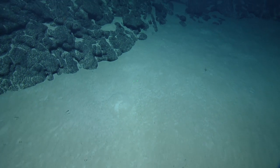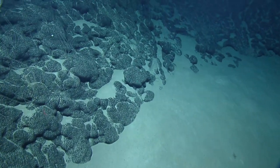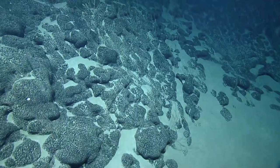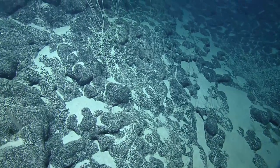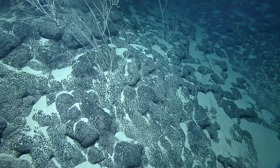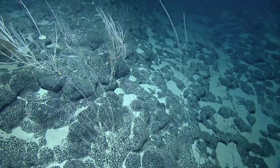Was that a new species of nylon rope? I think we've been seeing it throughout the dive. Okay. Very common in this area. A little more. Okay. Yeah, we're summiting. Another cucumber.